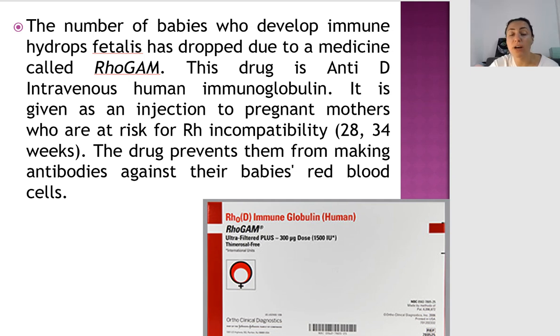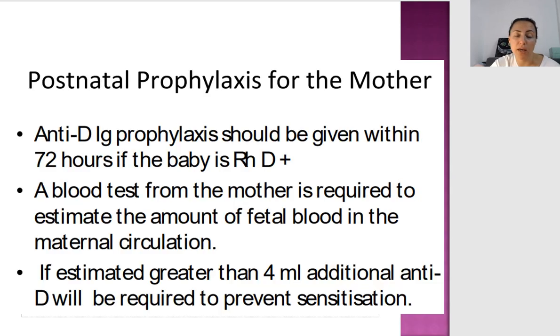The use of specific immunoglobulin is only for RH incompatibility, especially for RHD incompatibility. In other types of incompatibilities, it doesn't work because it's a specific immunoglobulin. During pregnancy, it can be used on the 28th and 34th week in case of RHD incompatibility. It can prevent or help to neutralize antibodies and to save the baby.